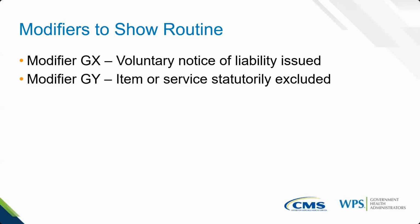So you could have a patient that does not meet the exceptions to routine foot care, and you would still be using the same codes as if you're treating a patient that does meet the exceptions. So that's when you really want to use these modifiers. The modifier GY especially tells us that you know this service is statutorily excluded, and therefore Medicare will deny that, and it will be denied as patient liability. You can use the GX and the GY together if you choose to. That's just notifying Medicare that you have done that voluntary notice of liability.